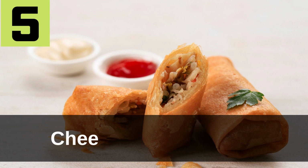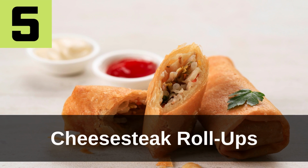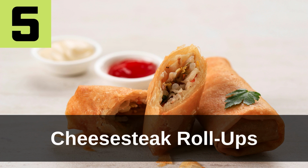Number 5. Cheesesteak roll-ups? No wrap? No problem. Tender beef is loaded with sauteed peppers and onions and melty provolone for a flavorful and filling lunch.